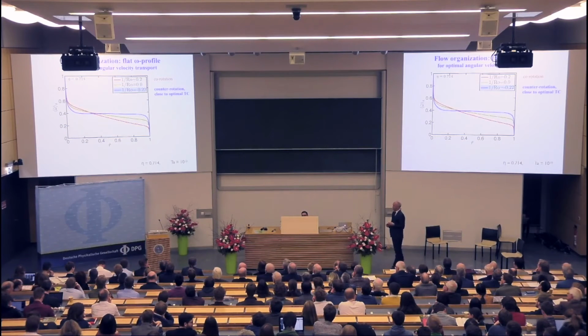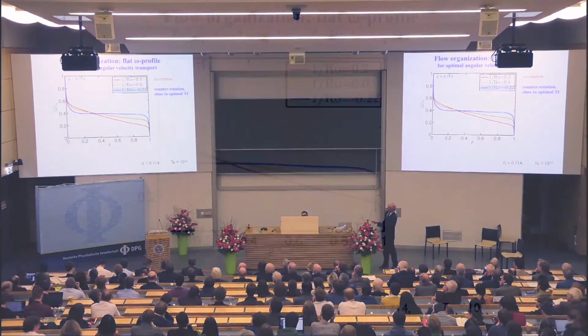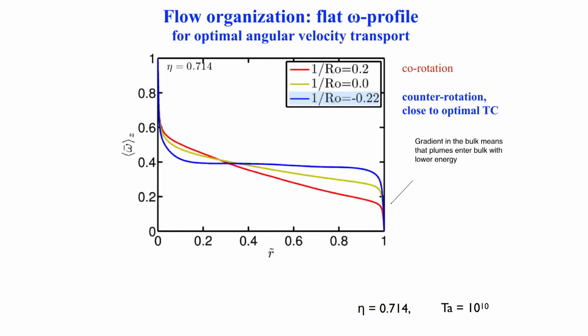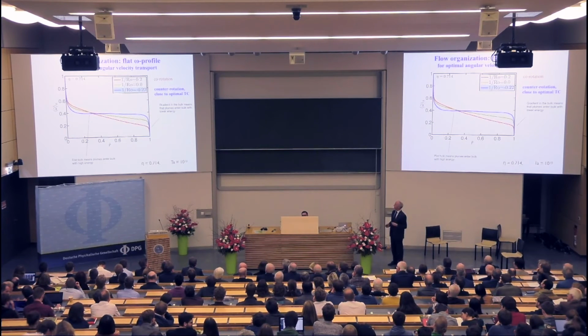And this means that you have a very flat profile. So here, for the case of slight counter rotation, you have a flat profile, and a flat profile means that the plumes enter into the bulk with the highest energy, whereas when you have a gradient here, the driving is not so strong. So really, a flat profile is connected with optimum transport.